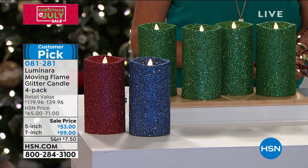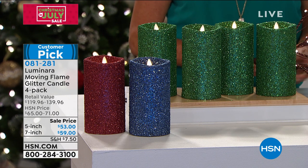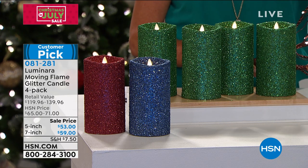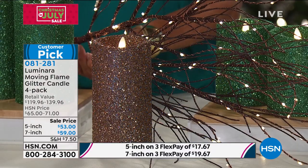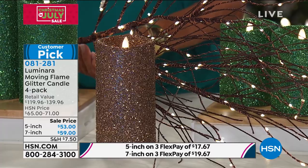It's a patented technology that you won't see anywhere else, and it dances and it sways and it looks really, really real. And the other thing that I love about this is that patented technology means that on one set of batteries, you're going to get 700 hours of use. Can you believe that? On one set of batteries.